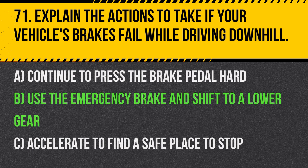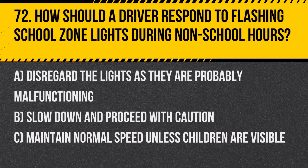Answer: B. Use the emergency brake and shift to a lower gear. These actions help reduce speed and bring the vehicle safely to a stop. Question 72. How should a driver respond to flashing school zone lights during non-school hours?